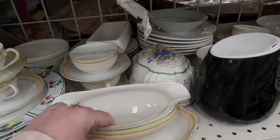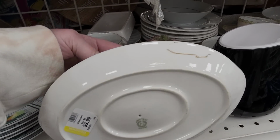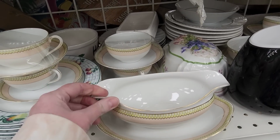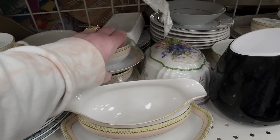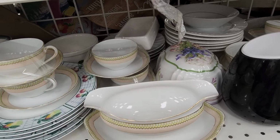We have all these. Noritake. Oh, it's Nippon. Nice. There's a chip there. Cups and saucers for $4.99. As you can tell, the music is really loud.